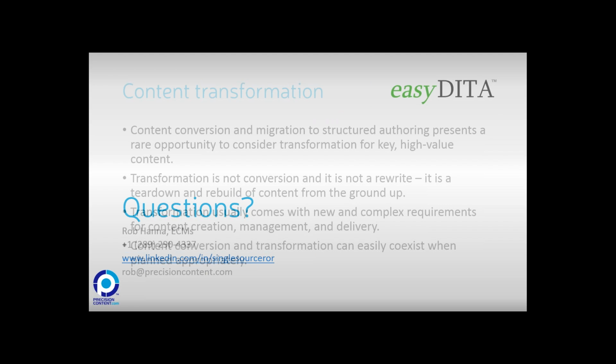So we have another question here. So it says, how easy is it to introduce inline style guides? And is this something that can be done before go live, and how much effort is required to do this? If you don't mind, I'm going to grab this one too, Rob.